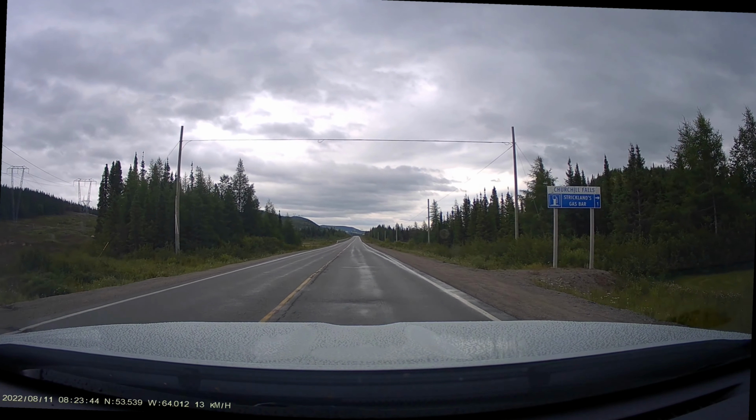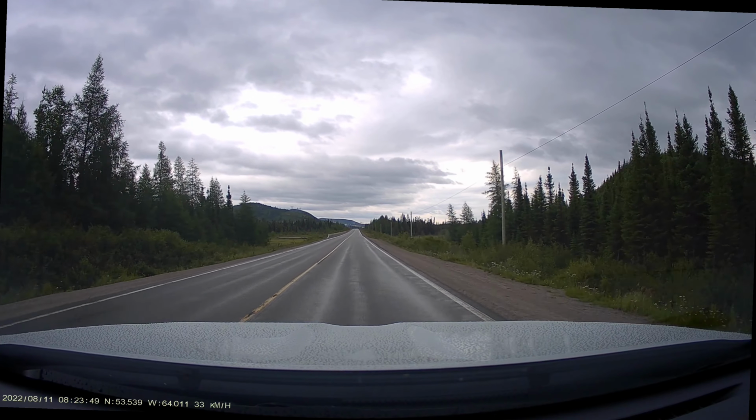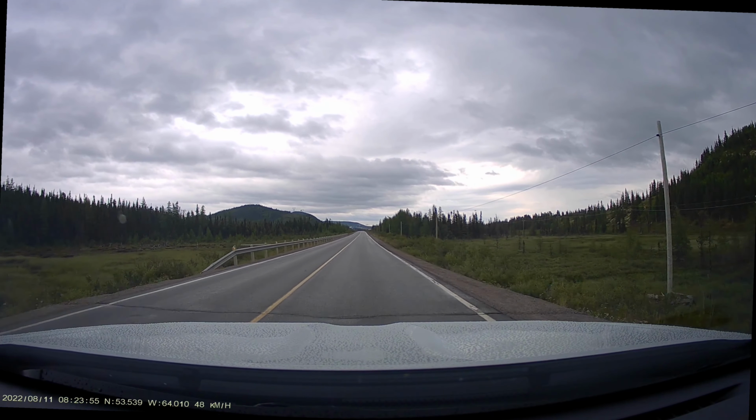Well, once again, we pull out on the desolate highway. Kind of a rainy day today. And we've got 258 kilometers to go until we get to Muskrat Falls, where there may be a sunken U-boat.